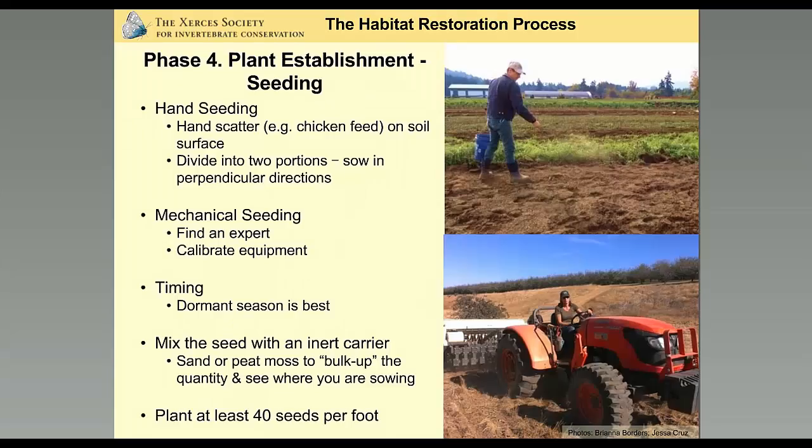When we're hand scattering, we'll usually divide that seed mix into 2 different quantities, and we'll usually seed the area walking in 2 different perpendicular directions, just to ensure that we're covering the entire area as evenly as possible.